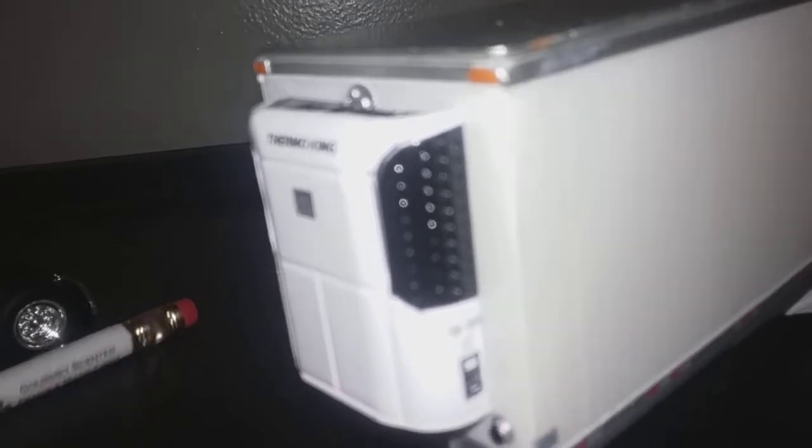This is a pretty nice trailer. It's very heavy. The top is die cast and the bottom is die cast too, but the rest of it, I don't think it's plastic or metal. It feels like metal or plastic. Yeah, plastic on each side. The doors are metal. This is plastic, you see. That's plastic. Yeah, that is hard metal.